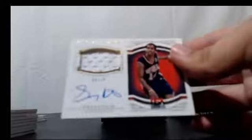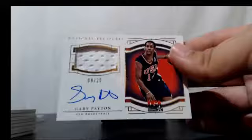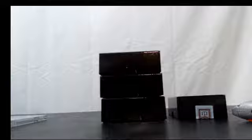And I love this subset. I hope if somebody puts it together, I get to see it. Team USA basketball, jersey auto, 8 of 25. The glove, Gary Payton. Hopefully, box two is as good as box one. Let it be said that No Weight Breaks is two for two in 101 patches.